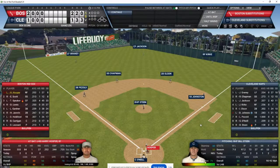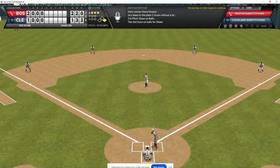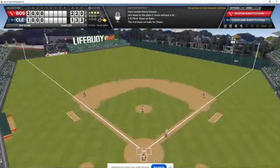Here we are in the top of the 5th inning. Not too many hits in this game. Red Sox 2 runs, 2 hits, no errors. Cleveland 1 run, 3 hits, and 3 errors. The Red Sox top of the order up: Hooper, Scott, and Speaker. Hooper 0 for 2 on the day, .252 on the season. Steen's pitch. And he walks him.